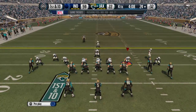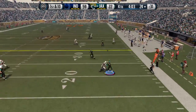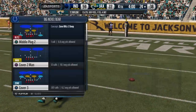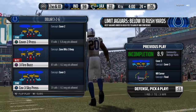The Jaguars line up, split backfield. The Jaguars have it at the 24. Looking to go down the field here, but it falls incomplete. Taylor's able to get outside the pocket that time, and it's a good job getting outside the pocket, but there's nowhere to throw it. The pass is incomplete.